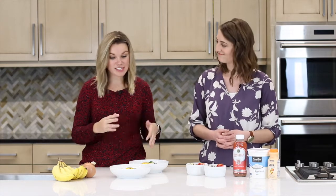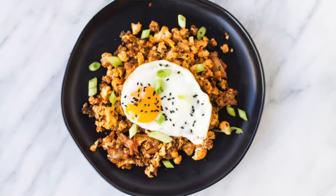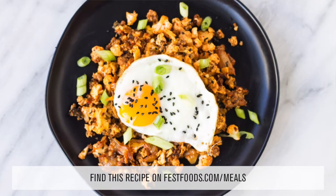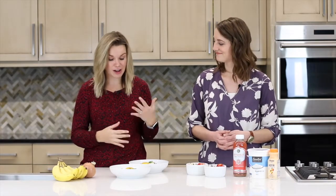Yes, and on more of the savory end, for maybe a meal idea, this is kimchi fried cauliflower rice. We've got our cauliflower in there as our vegetable, but then the kimchi is our probiotic, and we're feeding it with onions and garlic, which are good sources of those prebiotics.